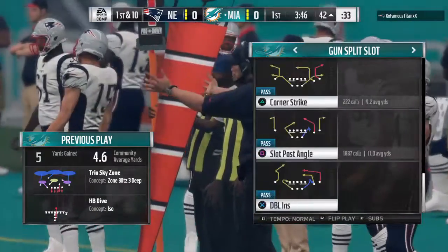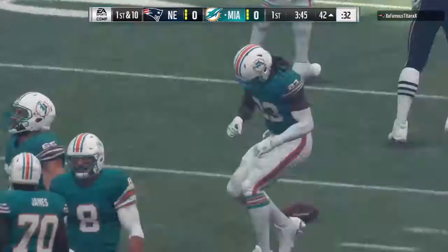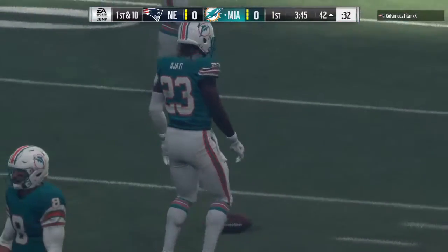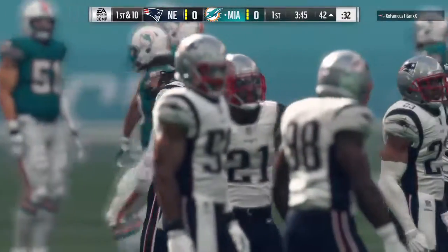They were not fooling around at all, were they? 2nd and short, and they brought out the heavy package. Almost like the super heavy package against that defense, didn't it? Yeah, I don't think they expected that much beef up front, and it turned into an easy 1st down conversion.